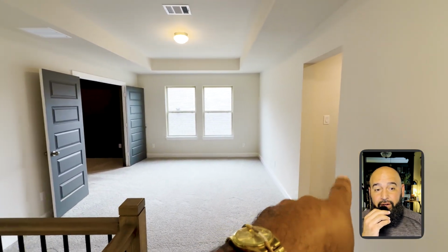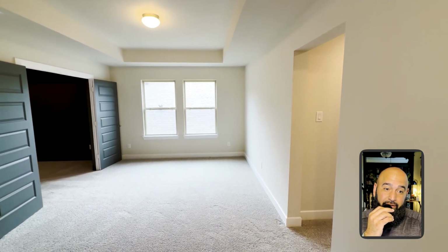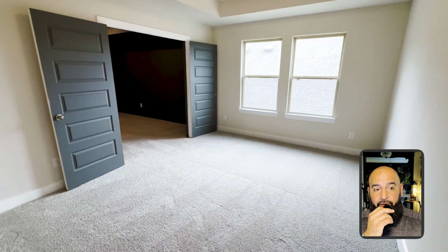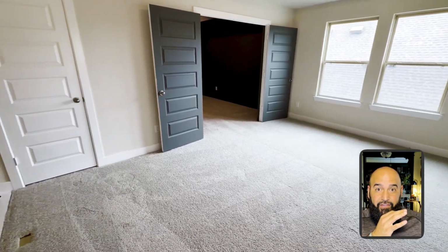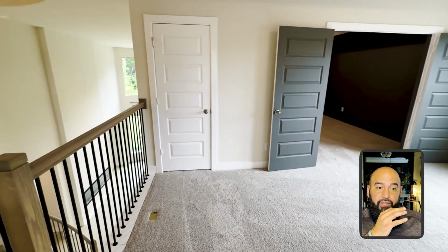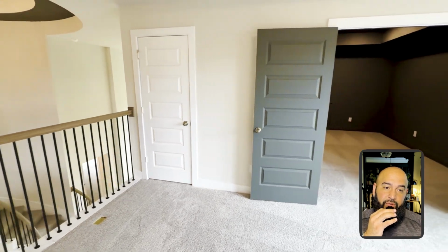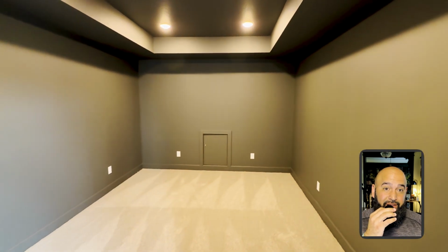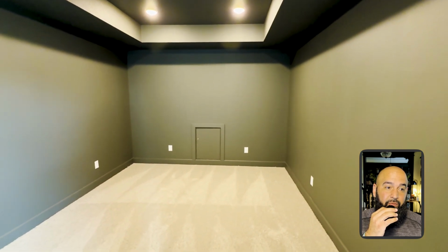But what I was saying is you have a bedroom tucked down there to the right. And then obviously you have your game room and your media room here too. So this has two sides to this second story. So your game room, media room, which I'm showing you right now. And again, huge. This house is like 3,800 square feet. So it's not a small home.